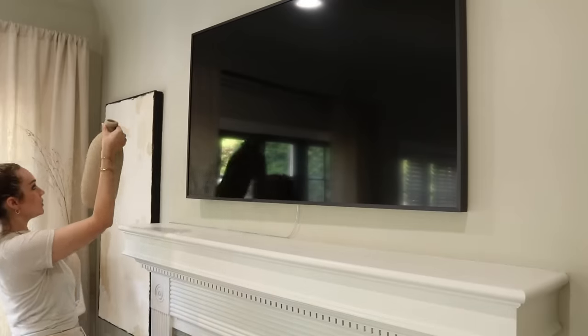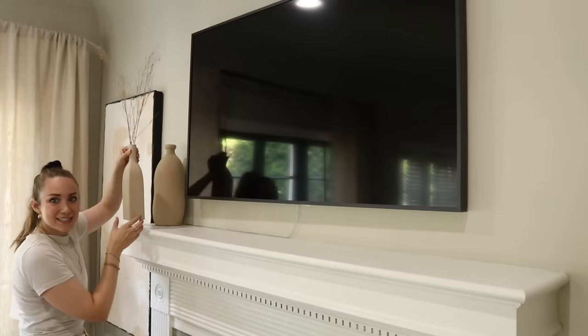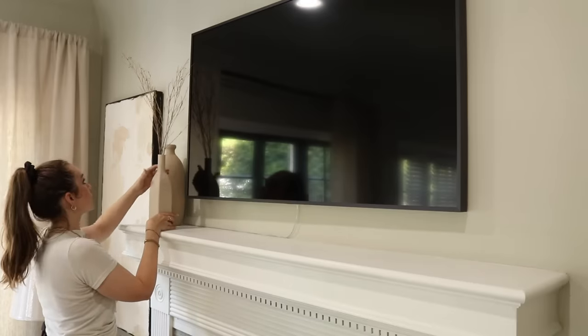Here on the mantle, I really wanted to do some of our ceramic stone-like hack that we did in the last video with some baking soda and paint.